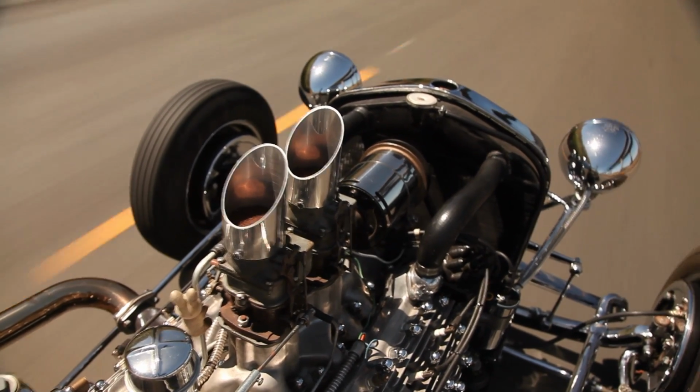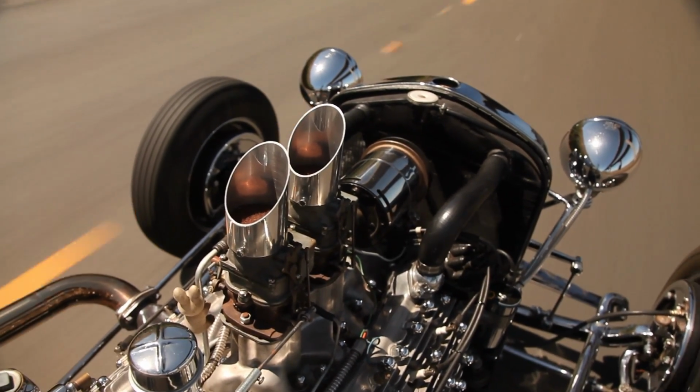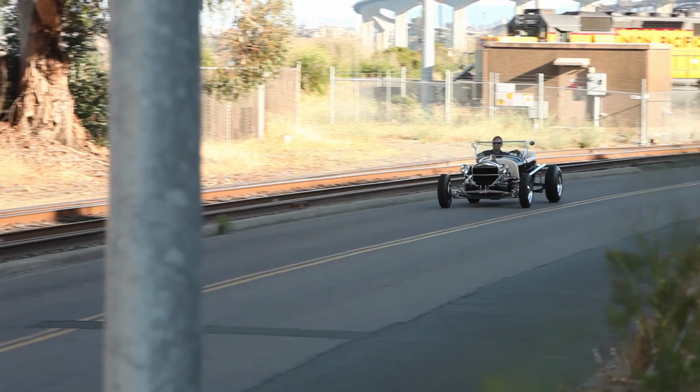Power-wise, from the old Flathead, this is not a car that's about power. This is a car that's about cruising.